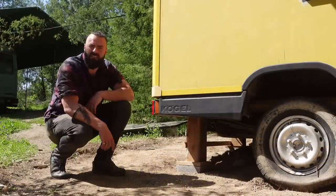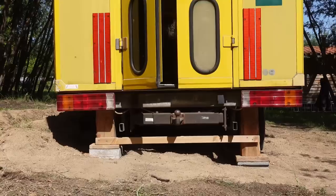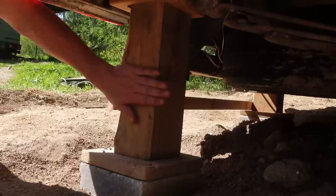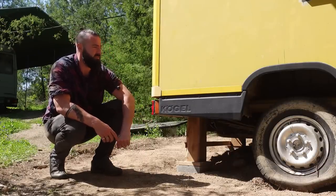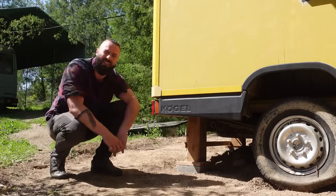We just finished leveling the van. As you can see, all four wheels are floating in the air right now. So it doesn't matter if they have no pressure. They are now standing on four big wood beams. And it's totally leveled. So now it's time for the fun part. Let's go rip everything out.